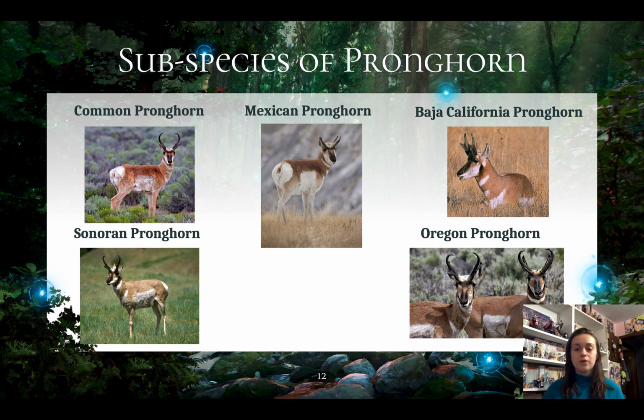Lastly, the Sonoran pronghorn is a small subspecies and has a smaller skull than the other subspecies of pronghorn. But there is little difference between this subspecies and the Mexican pronghorn subspecies. This subspecies is native to the Sonoran Desert in the southwestern United States and northwestern Mexico.